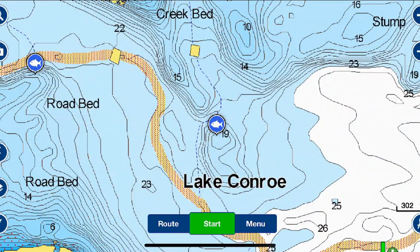One would be right there where that fish icon is. It's really close to the creek bed right there. And if you look, it's kind of like a saddle. This point kind of comes a little bit further out and has a little bit of a high spot. Not a big high spot. It's only 4 or 5 feet difference between that last little hump and the actual bottom of the lake at 23 to 19. So not a big difference there, but you've got contours there, so it's going to raise up, and it's really close to that creek bed. So you would want to look at that area for sure.